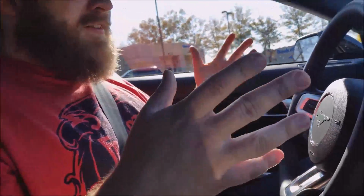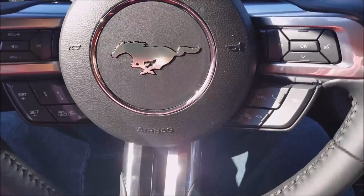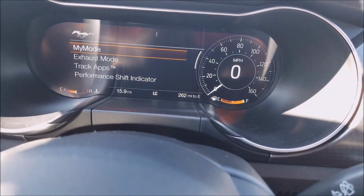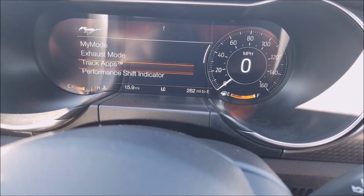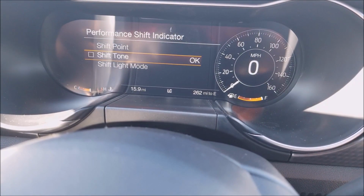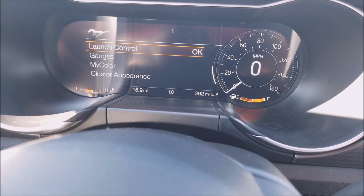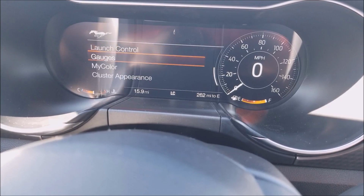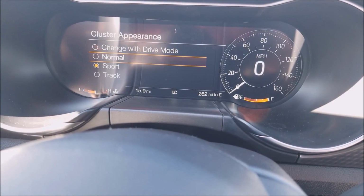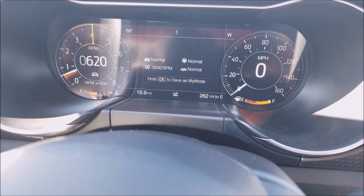And there's so many buttons on this steering wheel. Take a look at this steering wheel. So this is the Mustang button. This is what I believe you use to change. Let's turn that shift tone off. Oh, there we go. That's what we want. We want cluster appearance. Let's go normal. And that's normal.